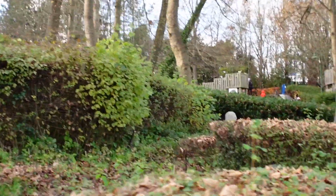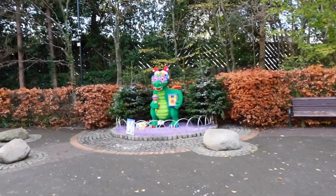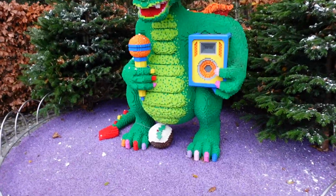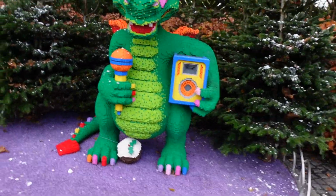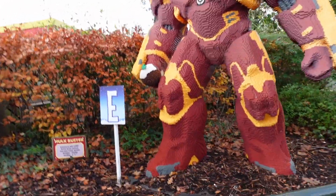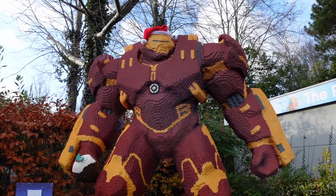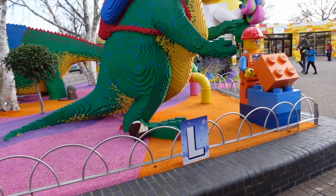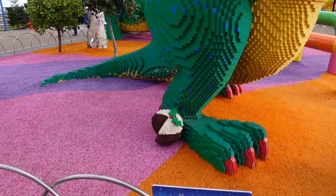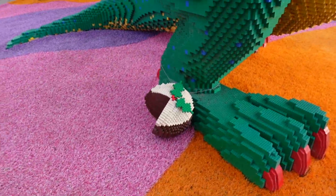We're getting there, slowly we're getting there. We found another one. K for kilogram of chocolate that I'm going to eat on Christmas Day. Just here on the Hulkbuster, we've got the E for eggnog, and he's wearing a Christmas hat as well, which is quite cool. And the final one, just at the beginning, which is the end for us, is L for Legoland. And this one's been really cheeky and taken a bite out of the Christmas pudding.